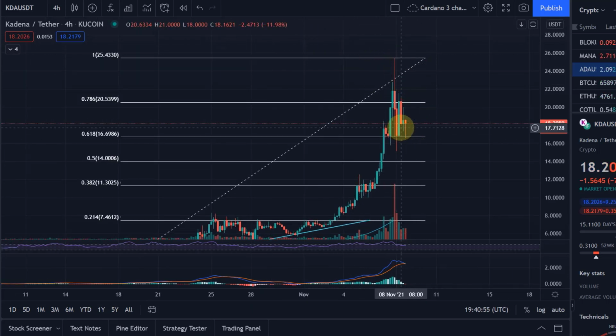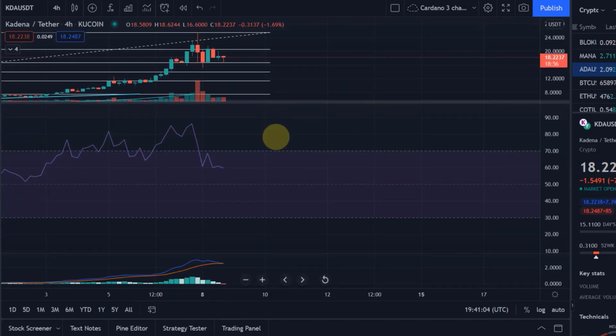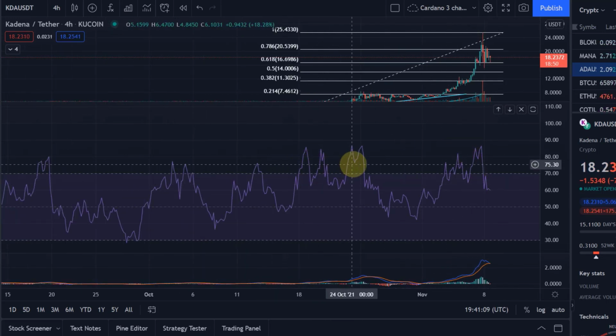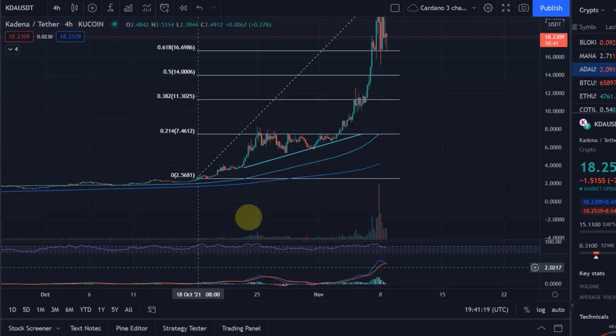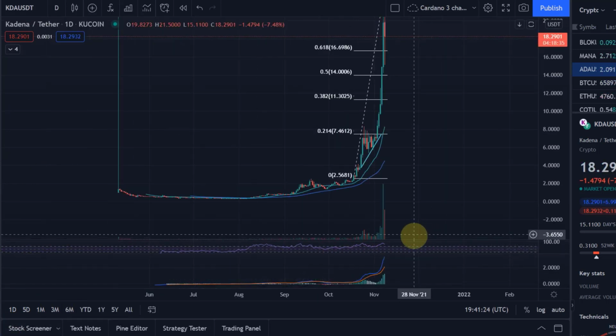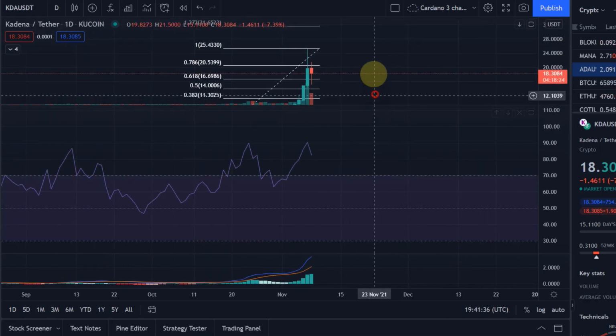Now we're retracing back to that 0.382 Fibonacci retracement level, bounced off there already. And yeah, we're now consolidating because we were massively overbought. As you can see here, this is the 4-hour chart. On the 4-hour, we were massively overbought. We were overbought here as well, earlier in October, late in October, and whenever that happened, we had to retrace after that. I'm sure we were overbought on the daily as well, and you can see that we are actually still overbought. So it might be worth waiting a little more, because it will be difficult for Kadena to move up from here like that.